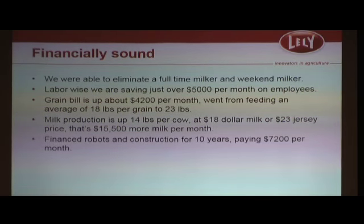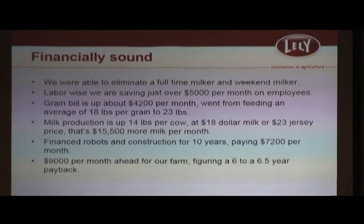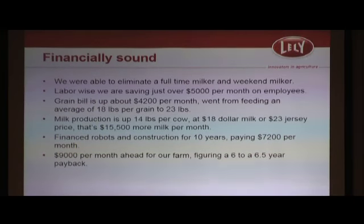We financed the robots in our construction for 10 years. It was about $750,000 for the robots and the add-on. So we have a 10-year deal, and we're paying $7,200 a month per robot. That came out to be about $9,000 a month ahead for our farm. And so we're figuring that on a six and a half year payoff. Most of that $9,000 per month came from increased milk production.